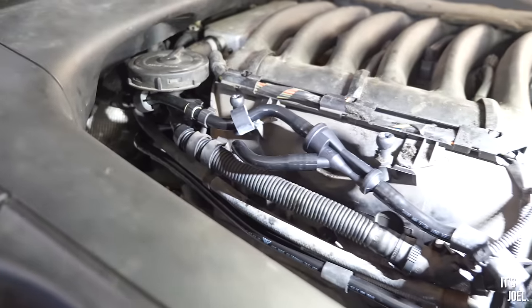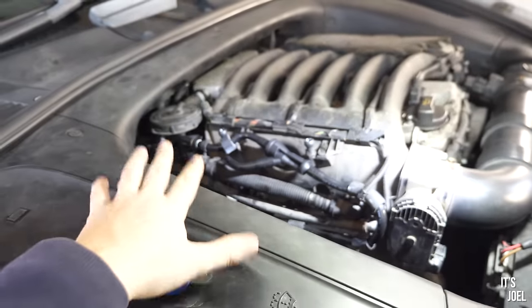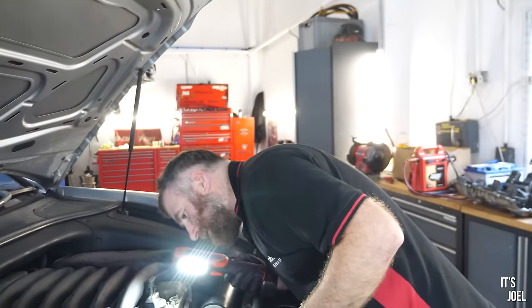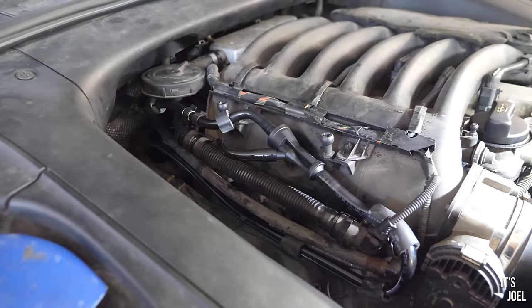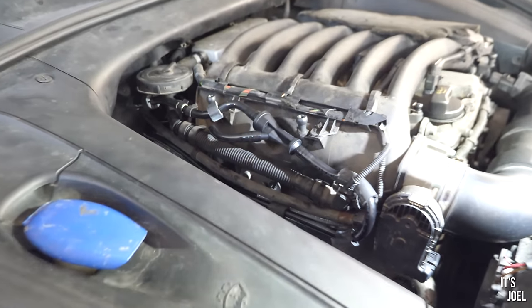Shiny new boost pipe. Did we manage to not break any plastic stuff as well? No, we were careful. And result. Not yet. Yeah, there's still time. There's always time while it's here. Yeah, that's looking much better.